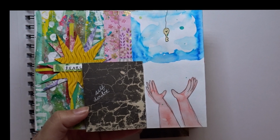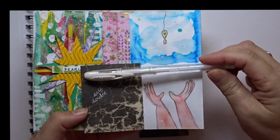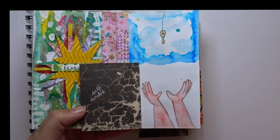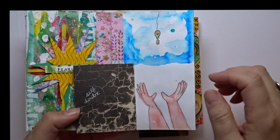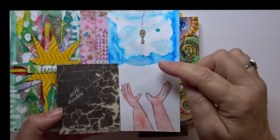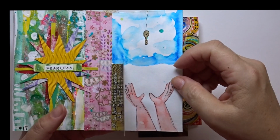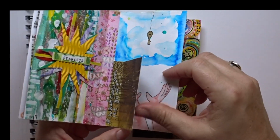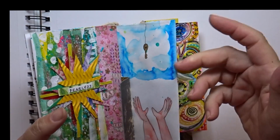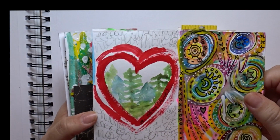So with a Uniball Signo white pen, I wrote on there self-doubt in the dark part of the scrapbook paper, did a quick sketch of my hands, that as I'm releasing self-doubt, I'm catching the key, that the key is something that I can use to unlock myself, my life, my personal growth, things like that.